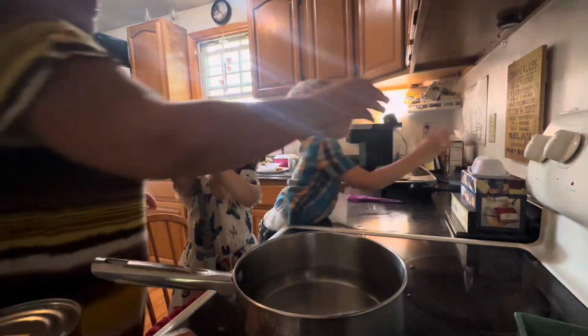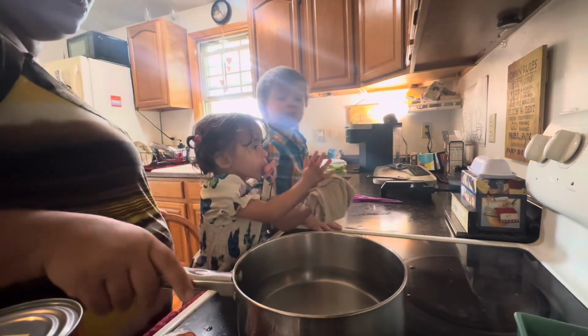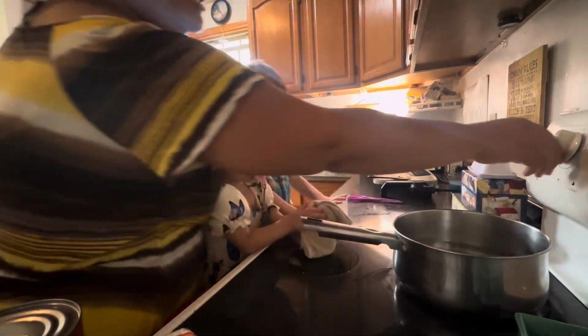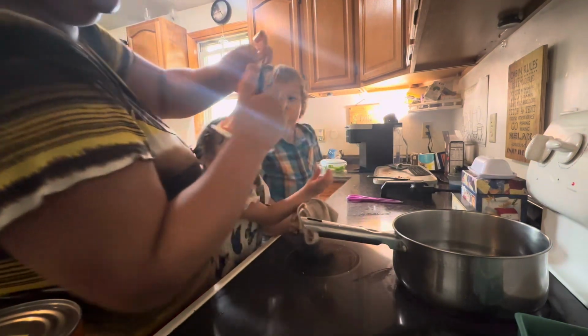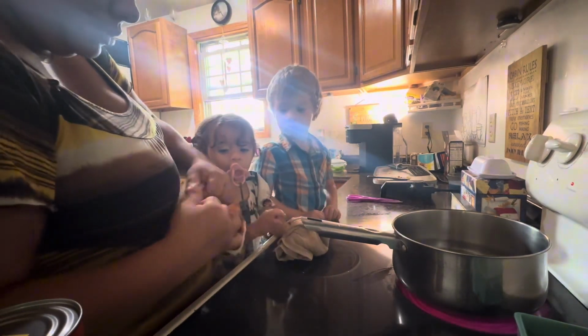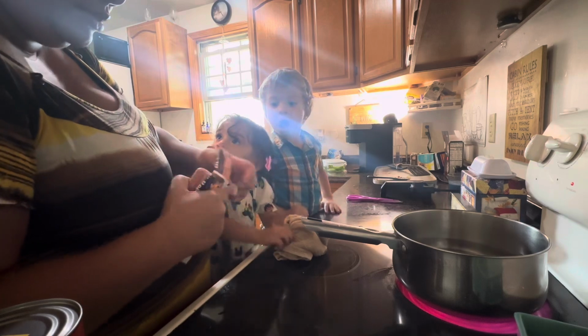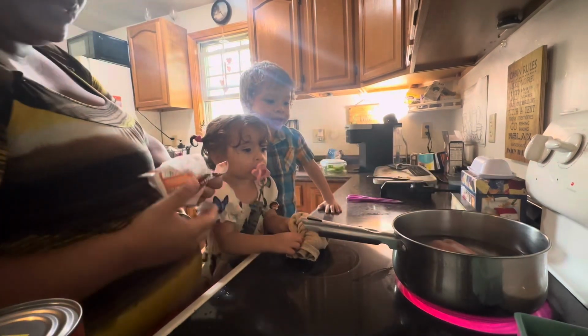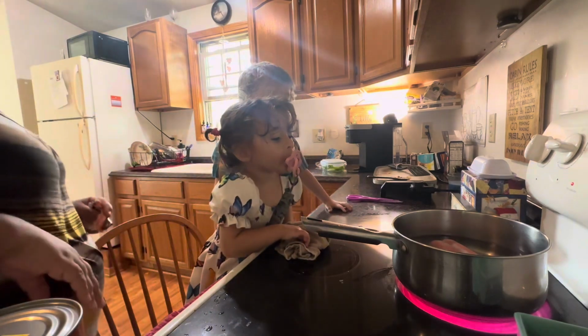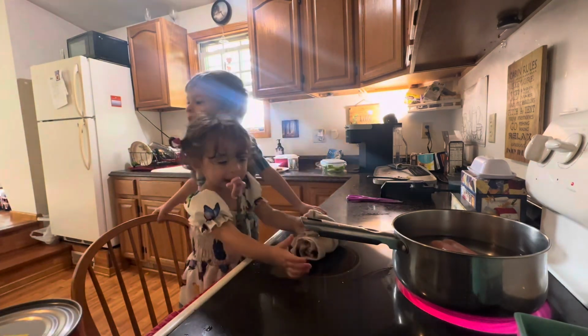No, let that go. That's butter. Okay, so we're gonna put our hot dogs in here. Who wants a hot dog? You do. We're gonna boil them, make them hot. Yummy.